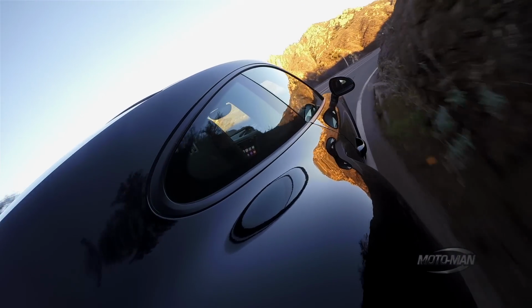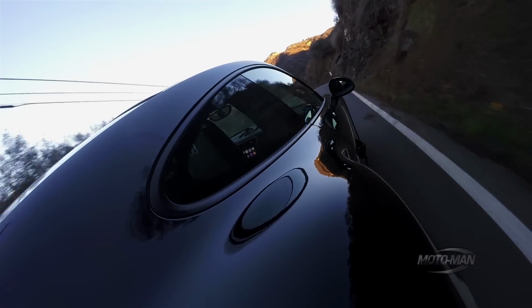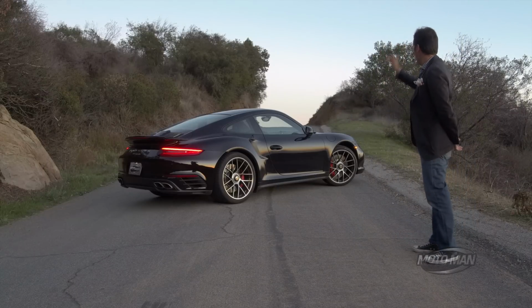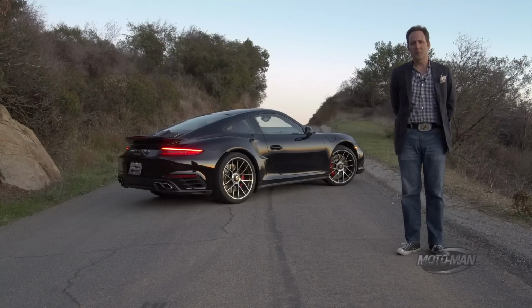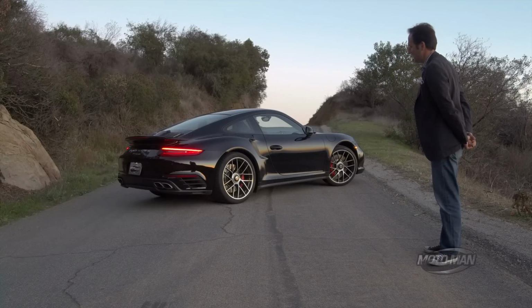So in summary, what do we got? Now, this is the point where I could pontificate on the changes of the turbocharger. I could pontificate about all of the bits, how they come together to make this an incredibly fast vehicle. But I'm not going to do that. Instead, I'm going to share with you my first 24 hours with this vehicle.